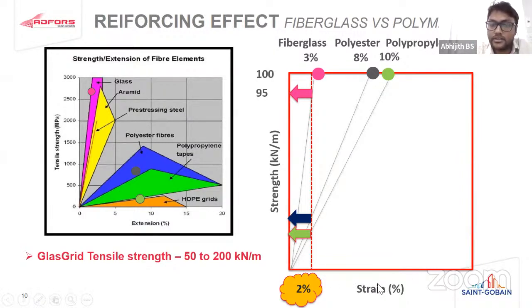This is the simple plot of strain versus the tensile strength of three different products. One is GLASGRID, the other is the polyester product, and the polypropylene product. If you see here, the GLASGRID basically can attain the desired strength of 100 kilonewton per meter in 3%. This is what we need.